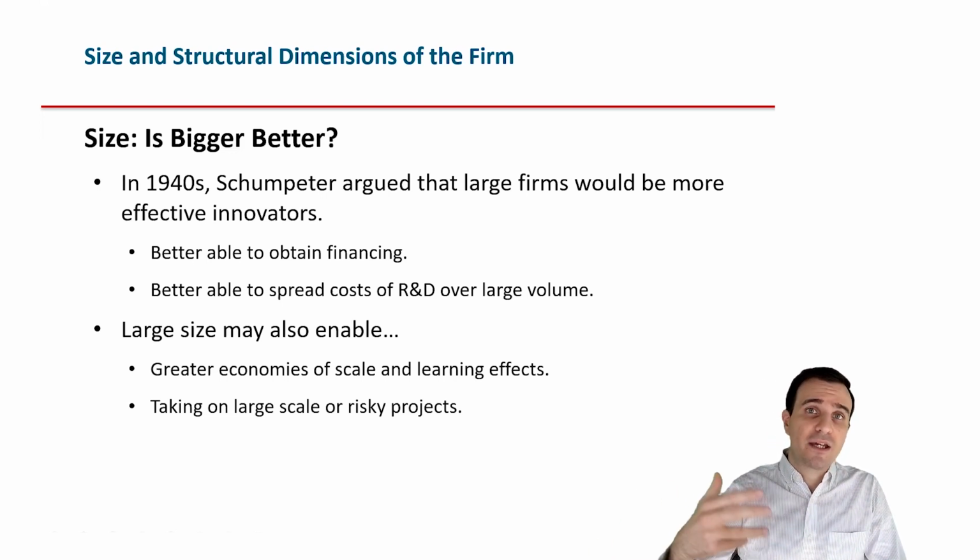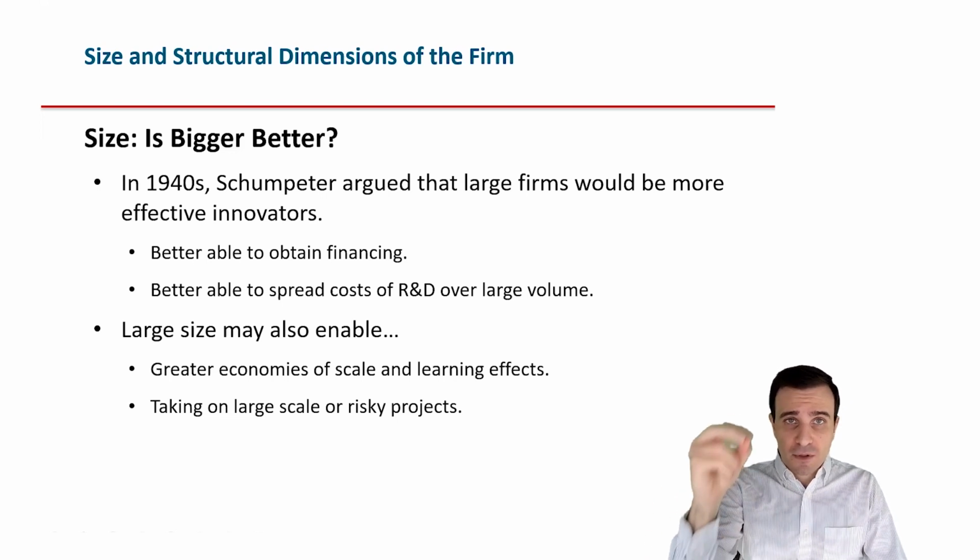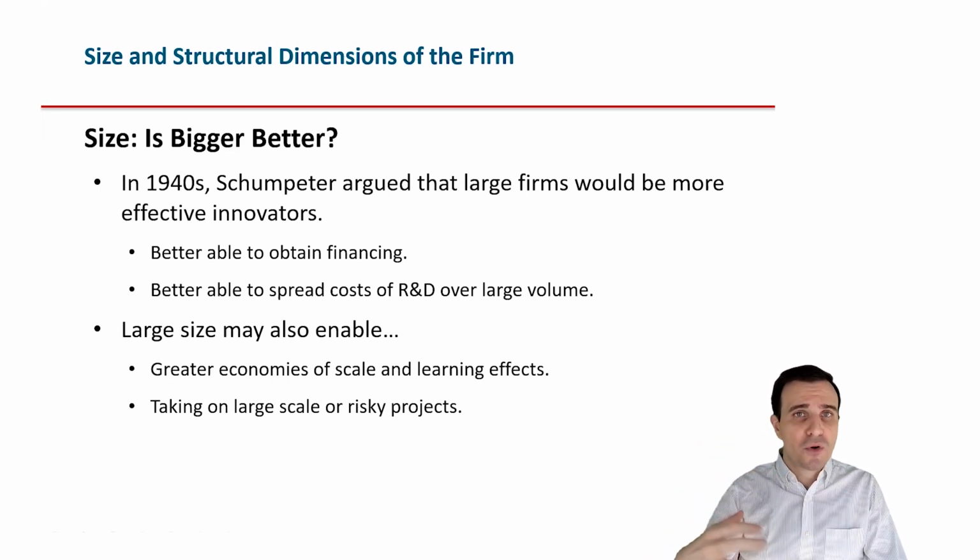Other factors in favor of large organizations being innovative are economies of scale, a concept we already analyzed, meaning that the cost per unit will decrease as the volume produced increases. And the learning effect, which is based on the concept of a learning curve, meaning that the more your staff learn about a job, the easier it will be for them to become efficient and effective at their job.